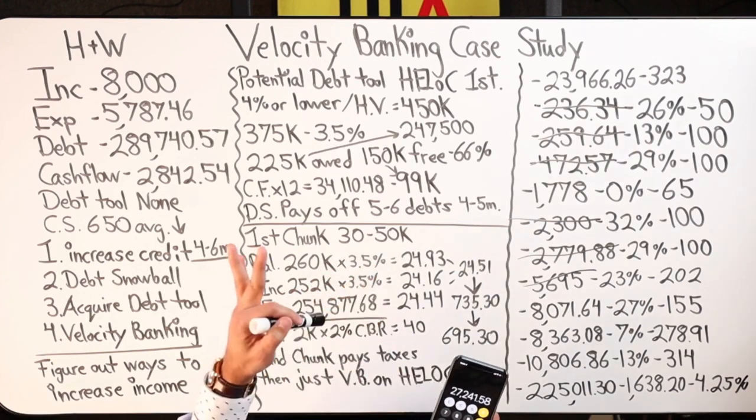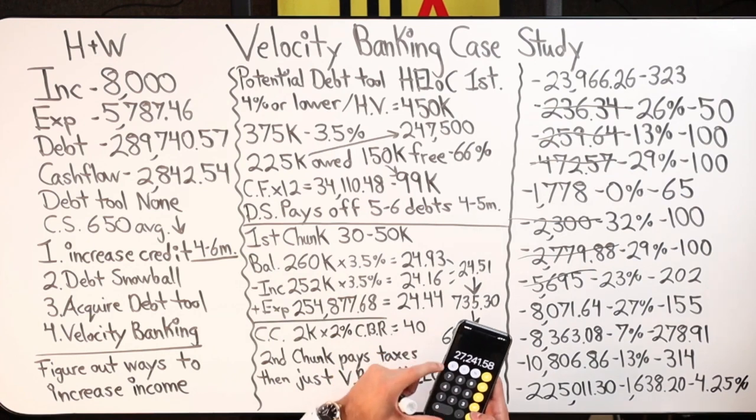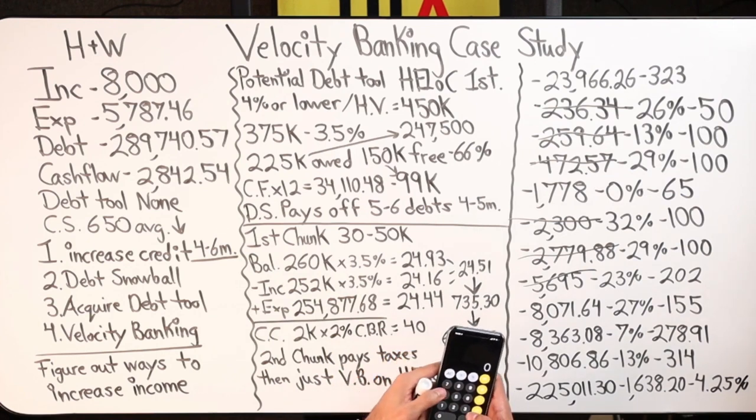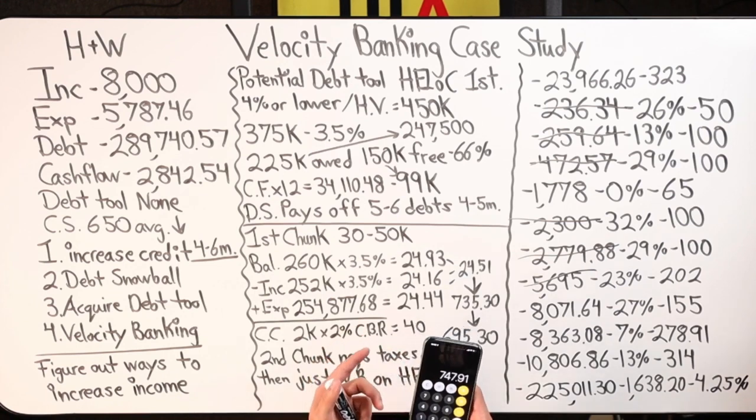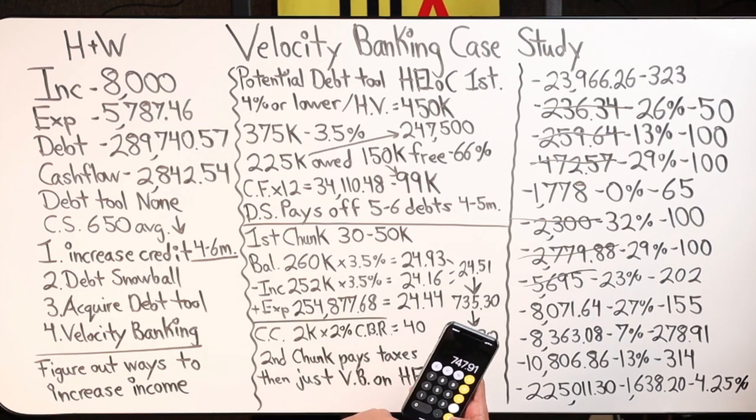So we know that just from that $27,000 chunk, I get the 155 cash flow, the 278.91 cash flow, and the 314. So I get $747.91 cash flow there.